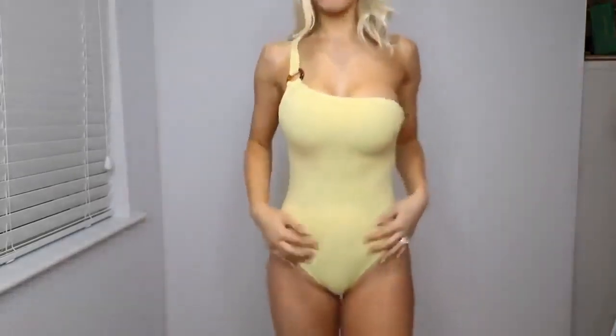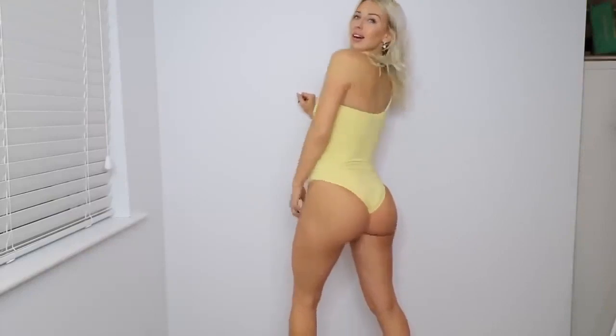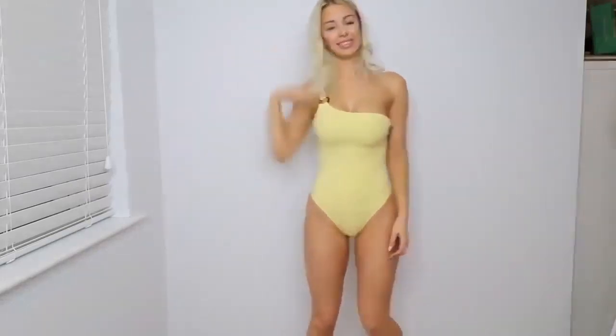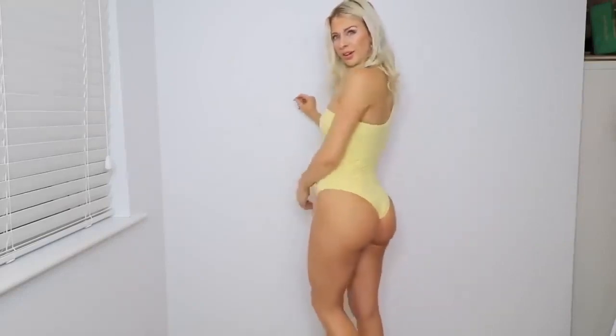I love the detailing. It's ribbed, but it doesn't suck you in at all. And it's a shame because it looks good on the booty. I love the colour, but I look like a fat lemon. It does nothing for me. This one is a no from me, guys, which is a shame. It was £28. I got it in a size 8. I probably could have sized up, but then I think I would have had too much bagginess around here. I'm really not feeling this one, guys. It's a shame.